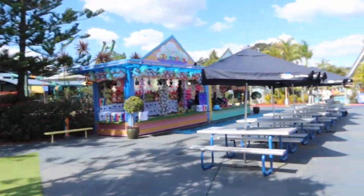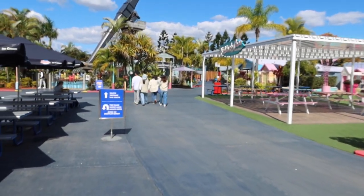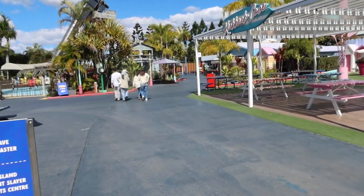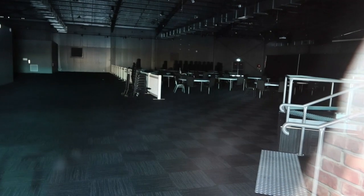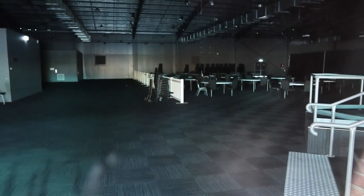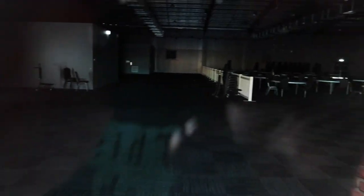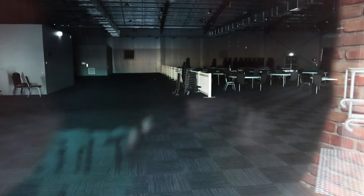Let's turn past some of these midway games and start making our way towards the Gold Coaster and check out anything different down there, and then we may circle back into the Kenny and Belinda's kids area. Okay, the best I can to show you guys inside. Looks like there's nothing really going on in the entertainment space here, just set up for functions. I imagine they do that throughout the year when there are no events going on in there.